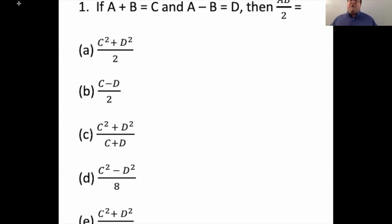And the strategy is to use my own numbers. Now, there's a lot of strategies. There's use your own numbers, there's back solve, there's estimate, and you can practice each of these and get better at them. But the number one strategy, in my opinion, is use your own numbers. So I'm going to just demonstrate that on this particular problem.